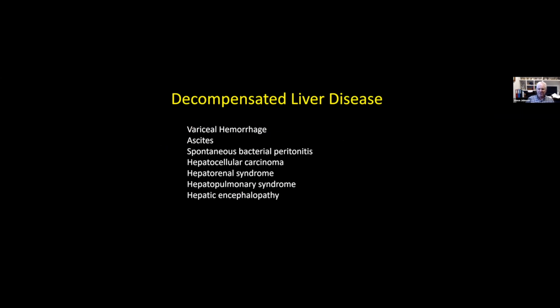So I mentioned decompensated liver disease. This is a big deal. And if you're talking to one of your colleagues about a patient with cirrhosis, if you throw decompensated cirrhosis in there early, then communication's a lot more clear. You'll know you're dealing with somebody who has a variceal hemorrhage, ascites, SBP, cancer, hepatorenal, hepatopulmonary, or hepatic encephalopathy. So that's a big deal.